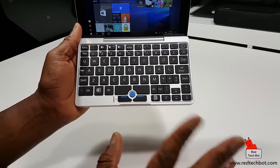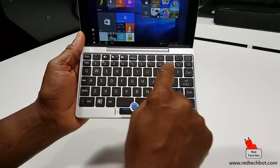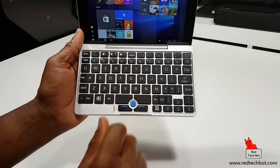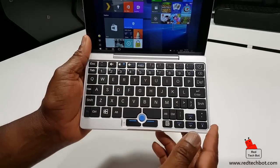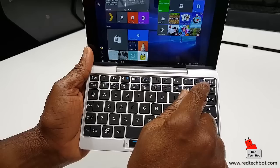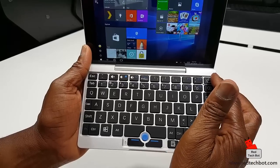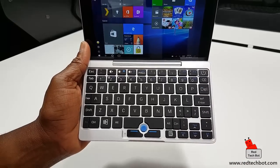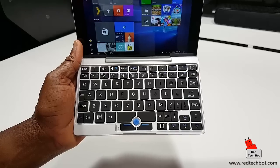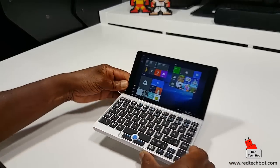One of the small differences that you may need to get used to is that the function keys are in the second row. They're not on the top. And one other small thing is that occasionally when I press the backspace, I've pressed the power button by mistake and turned it off. So you have to get used to the fact that the power button's up here on the top right hand side and not the backspace key. But other than that, it's actually a fully functioning keyboard that you can use.